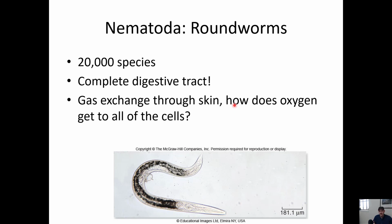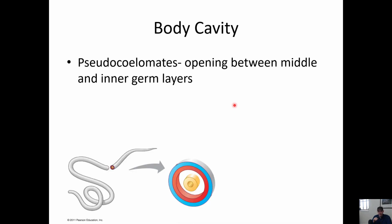But they have a fluid in their body. It's not exactly blood, but it sloshes around as they move around, and it helps to distribute oxygen throughout the body. So they have kind of a crude circulatory system in that sense. And they are unsegmented, hence the name roundworms.